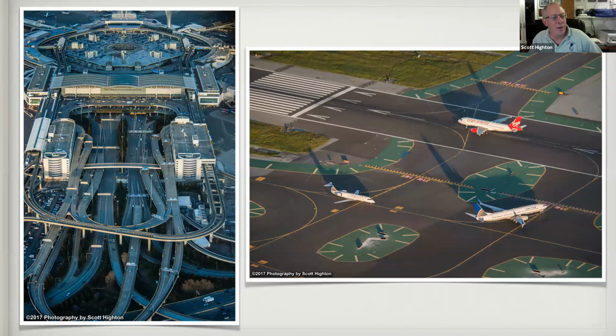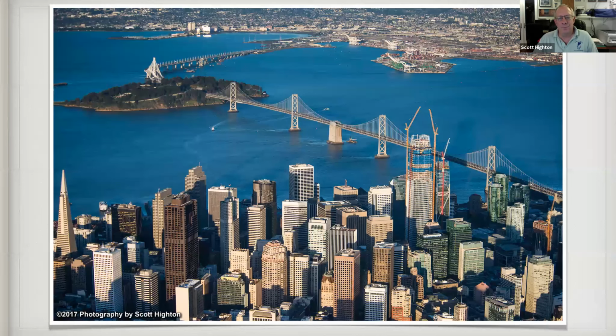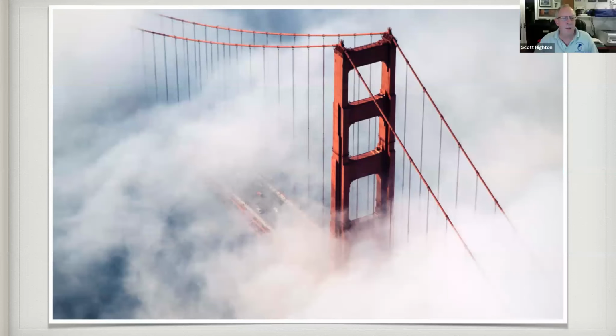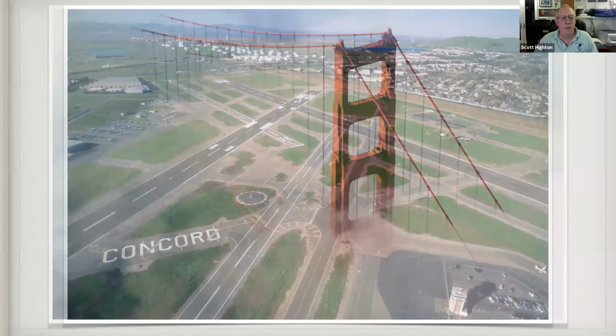In San Francisco International Airport, that's the international terminal on the left, and runway 1 on the right with the commercial aircraft taxiing into place. Again, San Francisco downtown, and you can see this is the Salesforce Tower that's under construction over on the right-hand side in front of the bridge. You can see the Transamerica Pyramid on the left and the Bank of America building on the near left. And I think this is some bridge in the San Francisco area. Some of you may know which one it is. I've heard of it.